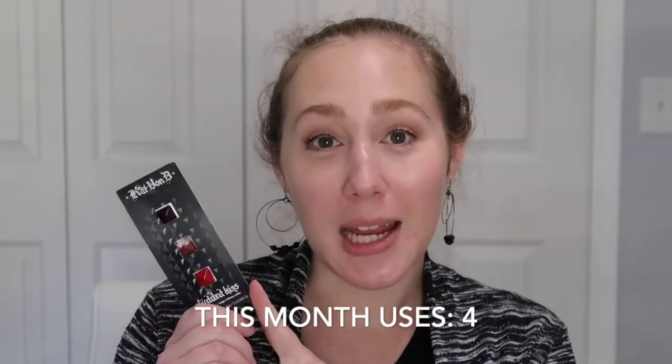So the first one should be no surprise that I'm still working on, and that is the Kat Von D Studded Kiss lipstick in, what was it called? I haven't even worn it so long I forgot the name of it. It's in Lolita, this middle shade here. I did manage to use this 4 times before I stopped wearing makeup, so still not great by any means, but you know, life happened, and that's what I have to share with you.